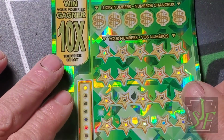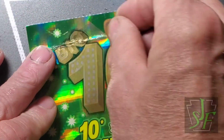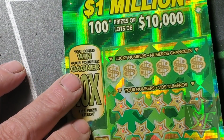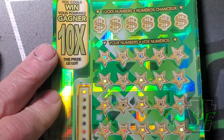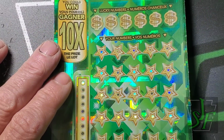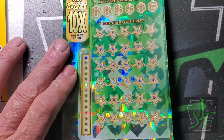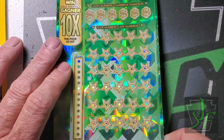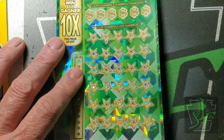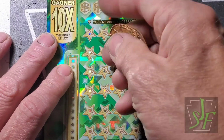Got another vertical ticket. This thing's long. A lot of wasted space up here. Win 10 times, and that must be the strip where you scan it. Get them all in there. Yeah, it looks like we got them all in there. Okay, give this a shot. That looks a little better.